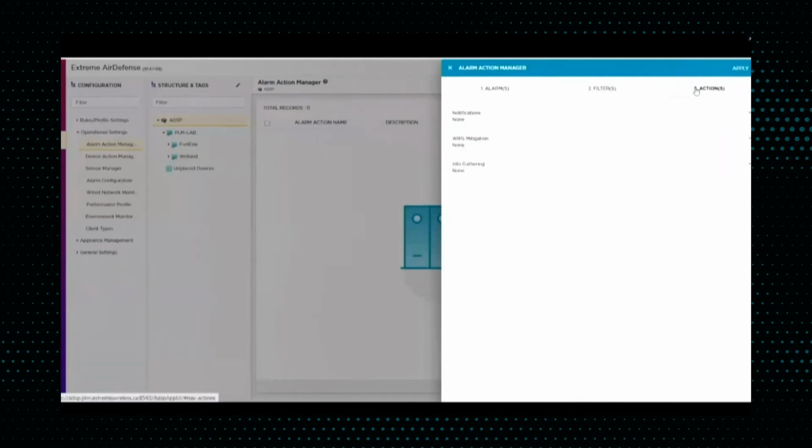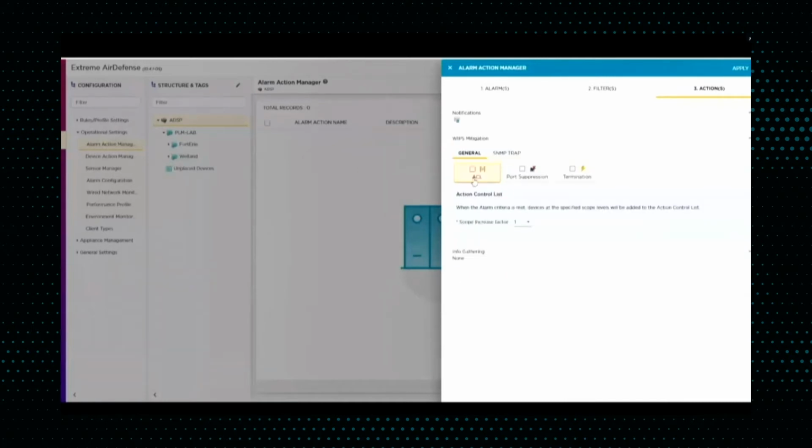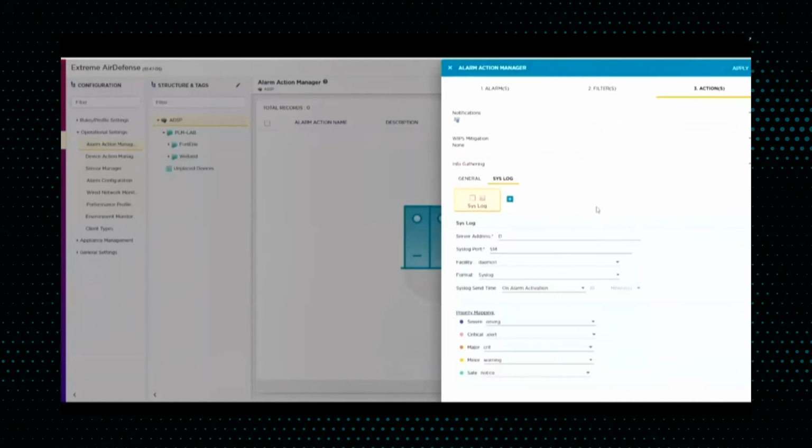Finally, you can select what actions are appropriate when that alarm is triggered. You can send email, reports, you can activate mitigation techniques such as ACLs, port suppression, or termination. And you can initiate info gathering such as running AP tests, frame captures, wireless vulnerability tests, spectrum analyzer, and of course, send syslog messages to your NOC.